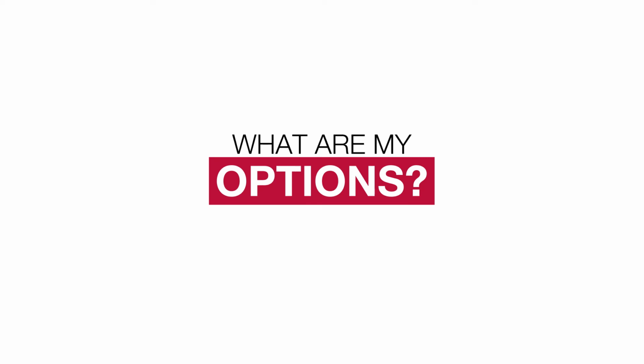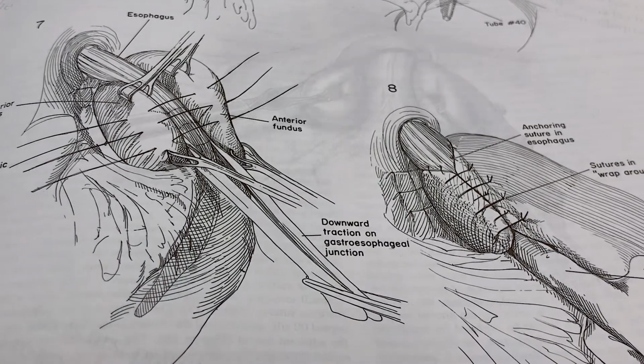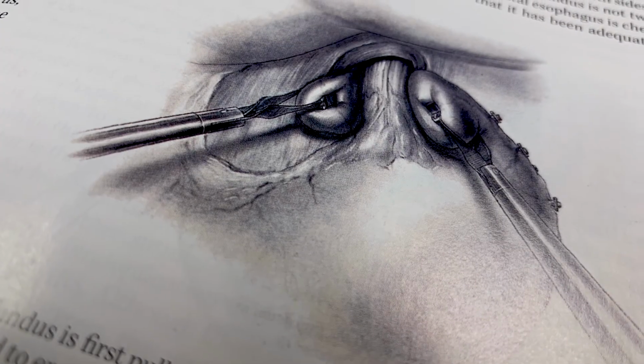Surgery is a great option for significant reflux disease, and it approaches it from a completely different paradigm than medical management. Surgery hits reflux at its source. It provides the barrier function to prevent the acid from leaving the stomach and going into the esophagus.